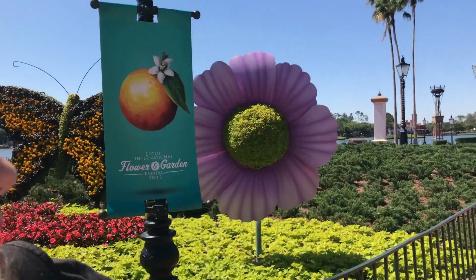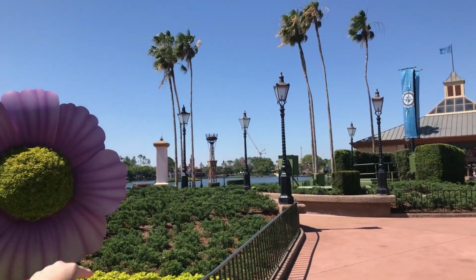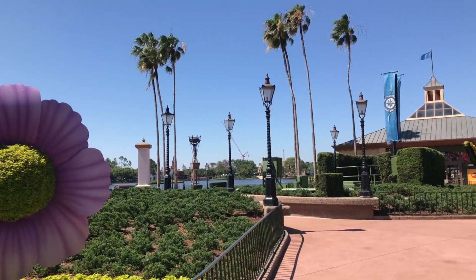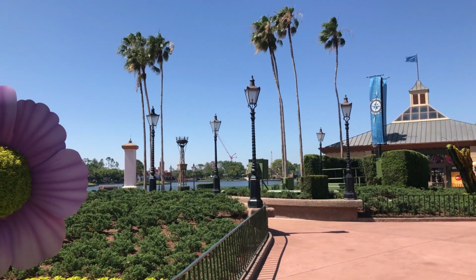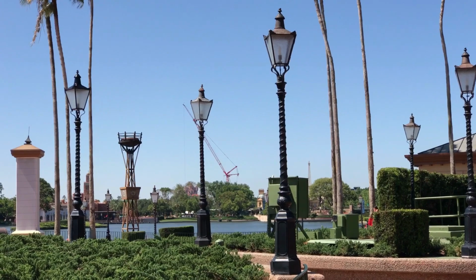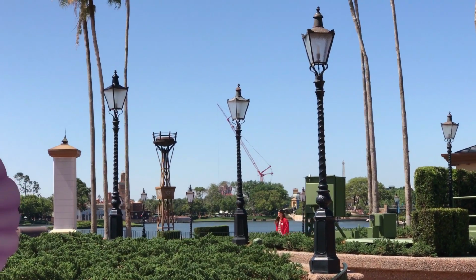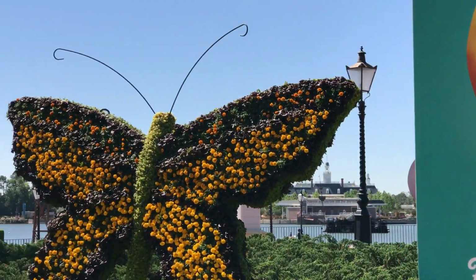Oh, you can see the crane all the way over there for the gondola station. Oh, yeah, I've never noticed you can see Tower Terror through here too. That's crazy. Maybe they've trimmed those trees because I don't think I've ever seen it through here. No, I don't remember seeing it through here. I don't know if I could get any closer, but to the left of the crane is Tower Terror through the trees. Yeah, I've never noticed that before. Butterflies.